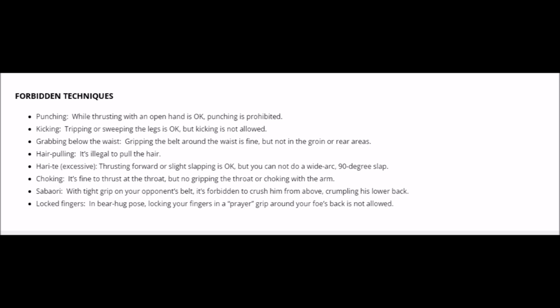So before we start with a little bit of sumo cases, let's read a little bit about some of the forbidden techniques. Now granted, they may change from country to country. This is from USA Sumo, but the basics are all there. For example, punching with a closed fist. When it comes to slapping and shoving, like harite or the slaps, they should be done from a straight angle, like a jab almost, not one with a flared elbow or a 90-degree. You can pause this and read this.